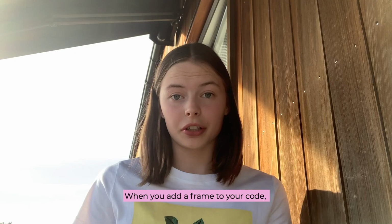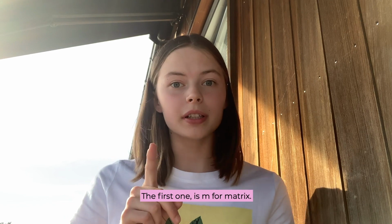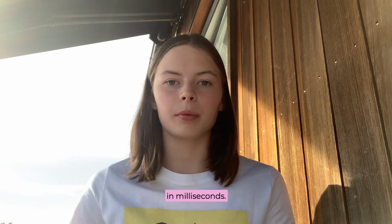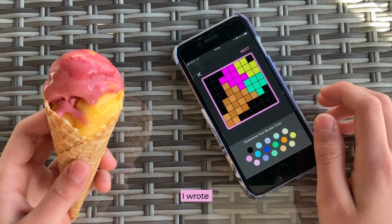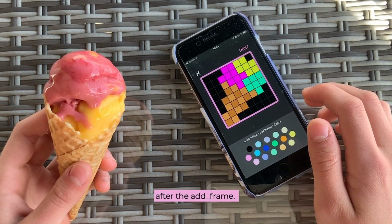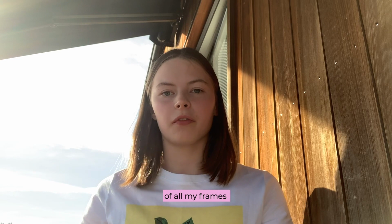When you add a frame to your code, it takes two positional arguments. The first one is m for matrix, and the second one is the speed of the frame in milliseconds. For example, I wanted one of my frames to be 0.1 milliseconds long. I therefore wrote m and then 100 after the add frame. And that's it. This way, I adjusted the speed of all my frames to make the dripping more realistic.